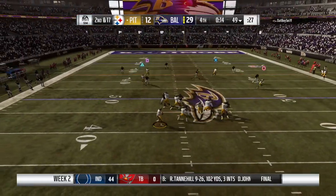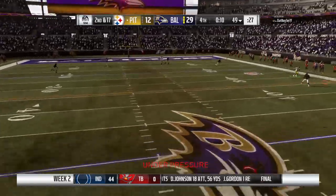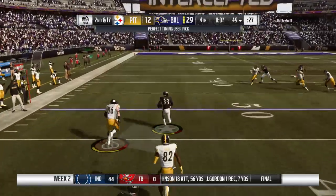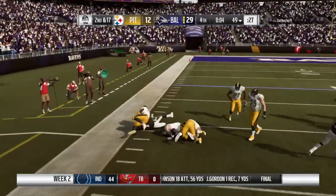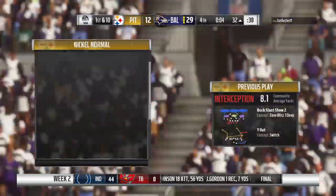Here's Luck now on 2nd down. Dancing to his left. And his pass is intercepted for the 4th time today. Adrian Amos with a pick. And a great return as he gets this all the way down close to the 30-yard line.